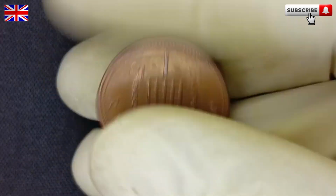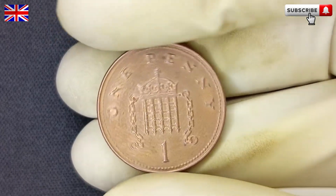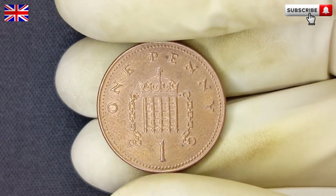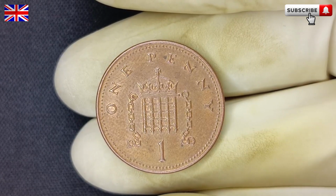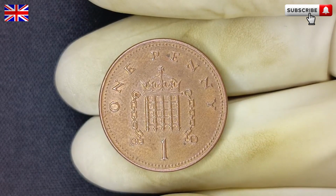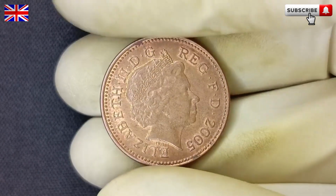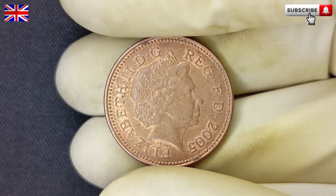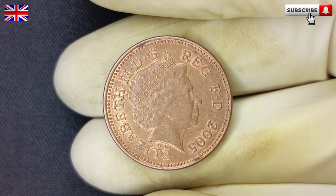Collectors across the globe have scoured their change jars, their old wallets, and coin collections passed down through generations, in search of these elusive 2005 variants. Some even attend international coin shows and auctions hoping to catch a glimpse of these rarities, let alone acquire one. And when they do surface, the bidding is nothing short of ferocious. But what drives someone to spend thousands, or even millions, on a single penny?